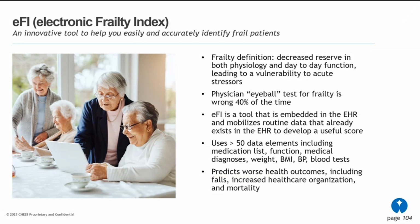The definition of frailty is someone who has decreased reserve in both physiology and day-to-day function, leading to a vulnerability to acute stressors. That eyeball test, we're wrong about 40% of the time. So we're not really good at figuring out a patient's frail just by looking at them.